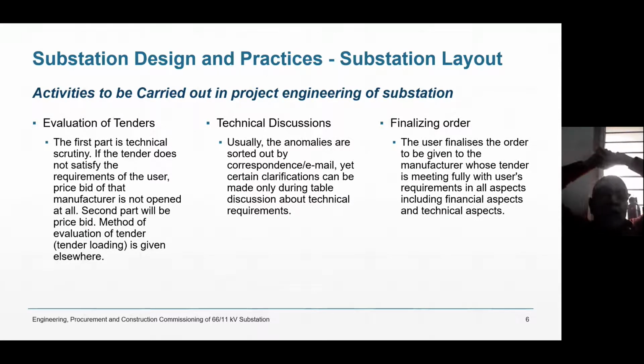you will know, but you will finalize the order for those only who are passing in technical bids. Those who are not passing in technical bids, you will not open the tender at all. You will not open the price bid at all. Other price bids will be opened. And usually in government, L1, that is lowest, is taken.